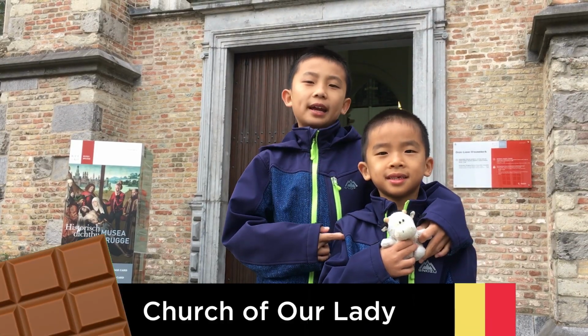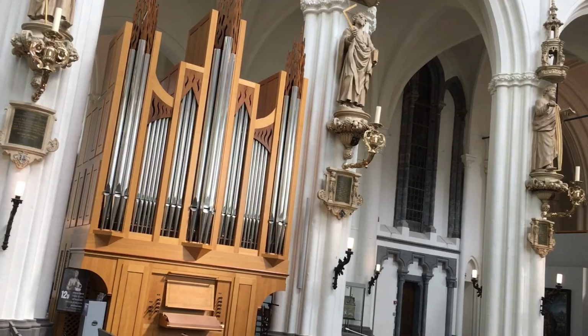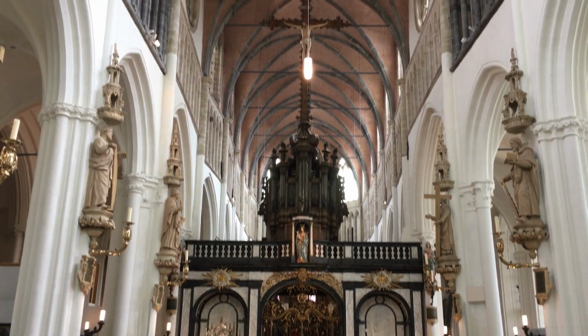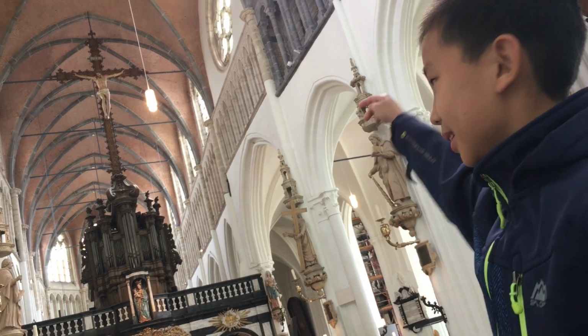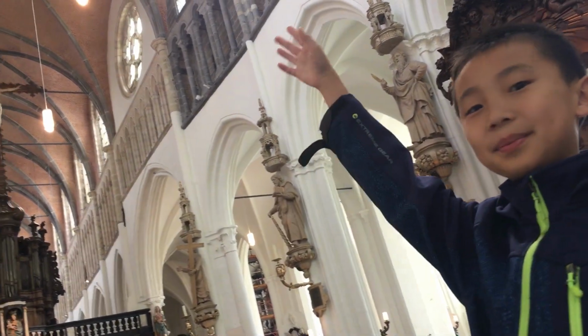Wagoneers, this is our guide to Bruges, Belgium with kids, and we are going to show you the fun things you can do here. Our first stop is the Church of Our Lady. This cathedral took 200 years to build and is the tallest structure in the city. Look how big and tall the cross goes. It goes all the way to the top of the ceiling.